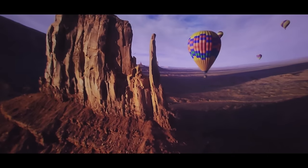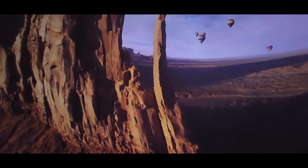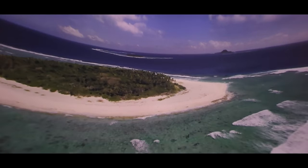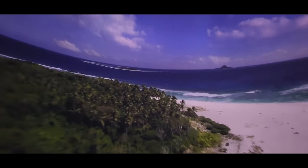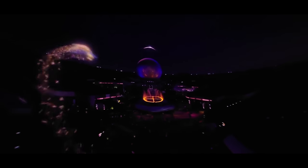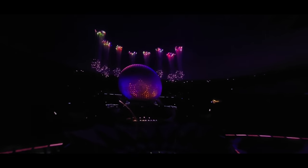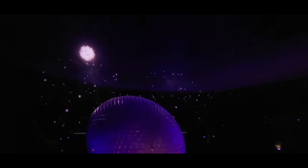Now in this scene is where you can see the first hidden Mickey. Just right there. And then this is the second Avatar scent. Smells so good. There's the old Epcot. I wonder if they'll ever update it with the new Epcot. And here comes the second hidden Mickey. But that one's more obvious.